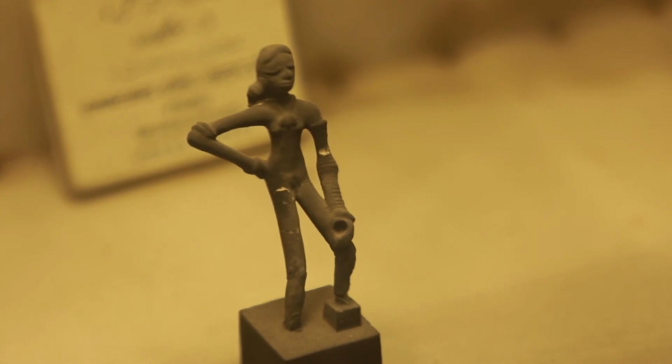So where is the dancing girl? The dancing girl is over there, what they call the dancing girl. This is fascinating. Just tell me the story of the dancing girl. This tiny figurine is actually huge for Pakistan's identity and Pakistani civilization, because this shows that performing arts were part of our culture, our civilization, our heritage, right from the beginning of the civilization.